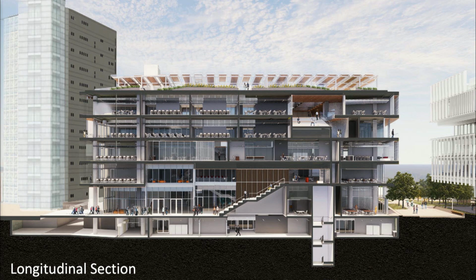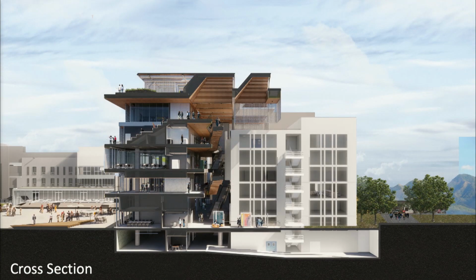We use all these different diagrams to show the client how the program was being organized. On the right, you'll see the existing building, the one that has those constraints about height. And on the left is the new addition, or the new building, that integrated the whole circulation of the building through an atrium in the middle with natural daylight.